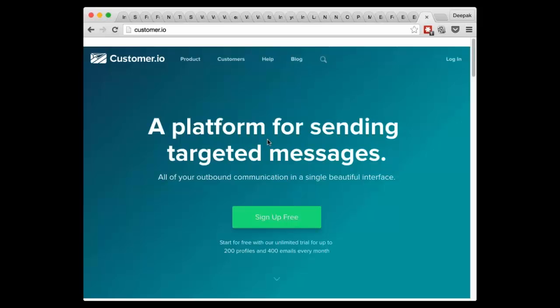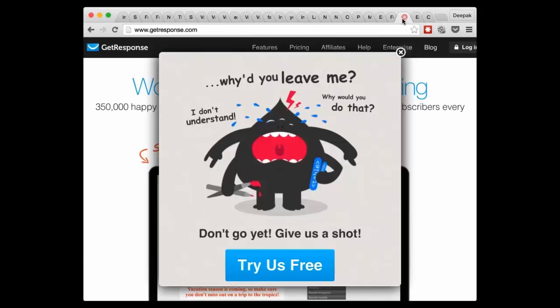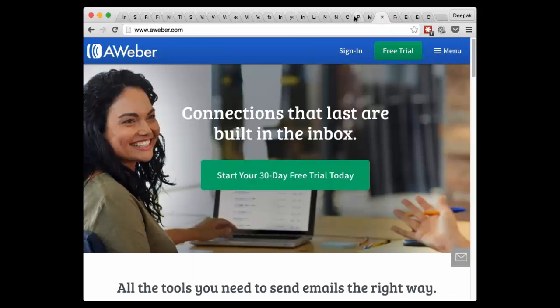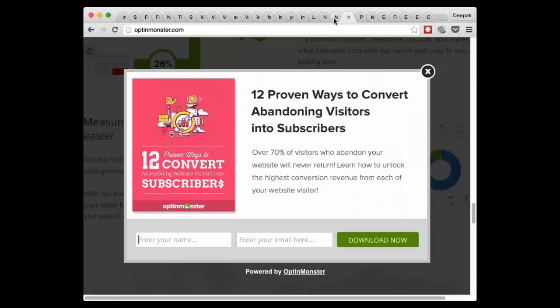So most of these tools have a free trial. I recommend you go and check it out. Some of the tools that we have discussed: you have ActiveCampaign, you have GetResponse, you have MailChimp, you have Aweber, you have MadMimi, then you have pop-up tools and lead generation tools, right? Like Opt-in Monster. Then you have other landing page creation tools as well.